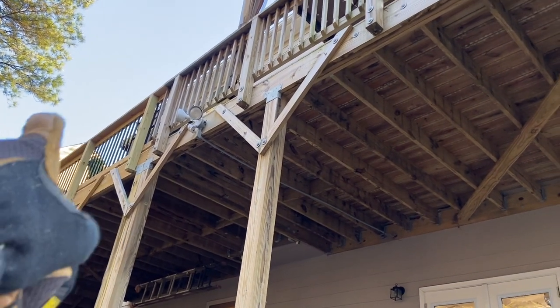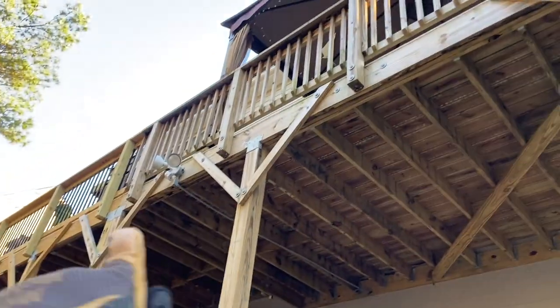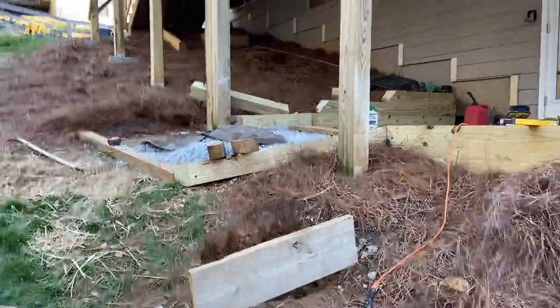lengths. So to get 20 foot length pieces of lumber, I had to special order those because I don't want to actually have a seam. And when they built my deck, they put a seam right there. That post is not centered, which is annoying. So this post will be centered.